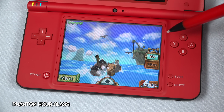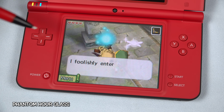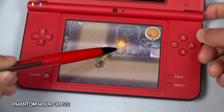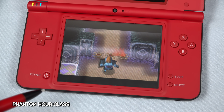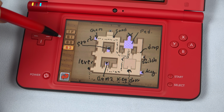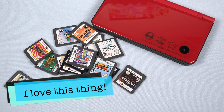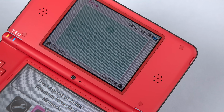On to Zelda. I have never played a touch-based version of the game. Phantom Hourglass has been incredible. Seriously, don't let these low-res games fool you into thinking the gameplay is overly simplistic. There is so much screen real estate to enjoy such titles on the DSi XL. There is so much to discover with this system, and it helps that the battery life is fantastic.